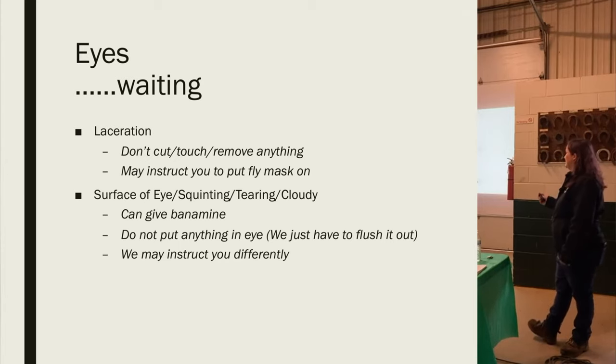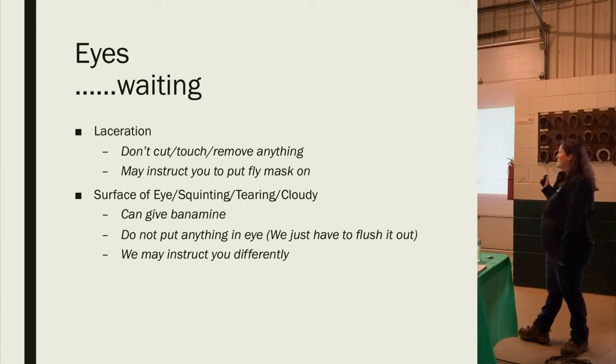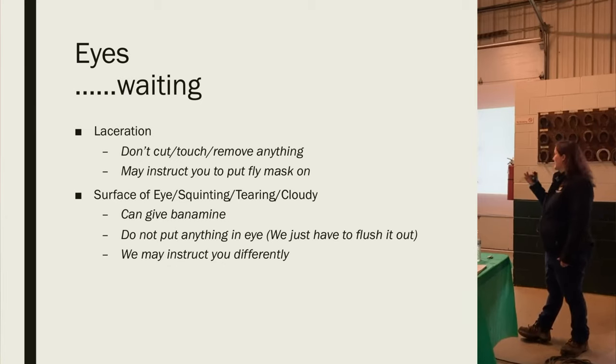While you are waiting, if you have a laceration around the eye, the eyelid, any of those sorts of things, do not cut, touch, or remove anything. People love when you get these little strips to just snip them off. Well, now that horse can't close its eyelid completely. Just leave it, it's okay, it'll be fine. We may instruct you to put a fly mask or something on there to keep them from rubbing it, anything like that.